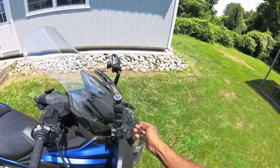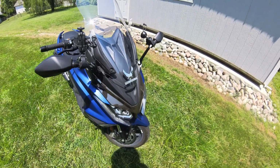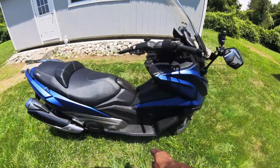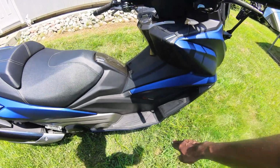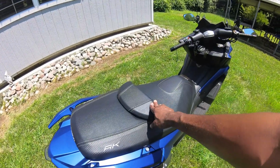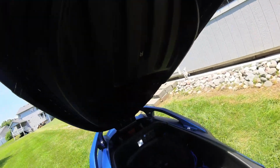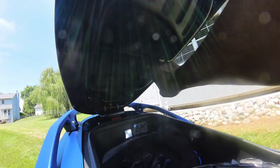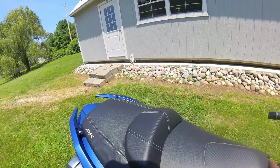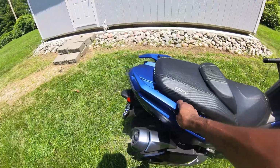The windshield is adjustable. This is in the high position. There's a lower position here. You have your lower footrest and your upper footrest for touring. You also have an adjustable seat rest here. That's just a lever you push right here, and you can slide that seat forward or backwards about an inch. It does come in handy. You have the grips for the rear passenger.